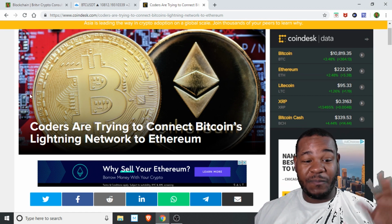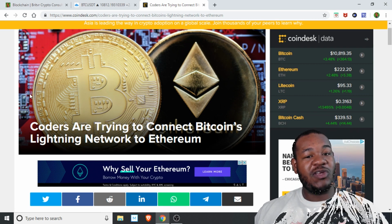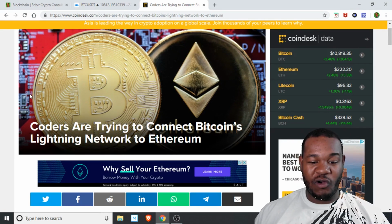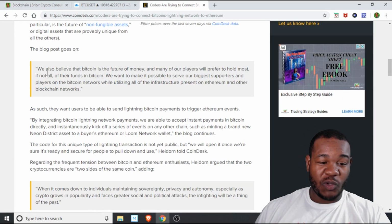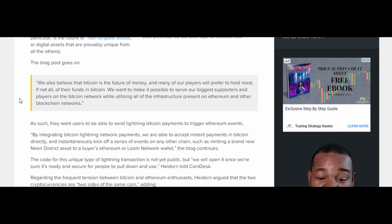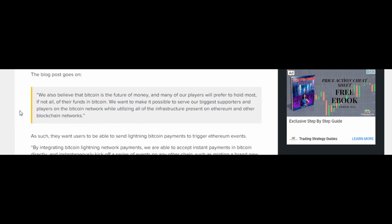We really don't even need to put smart contracts or more things on top of the blockchain. I'm very happy that they use the Bitcoin Lightning Network because this is what moves Bitcoin really fast back and forth. So let's read this quote they had. We also believe that Bitcoin is the future money, and many of our players will prefer to hold most, if not all, of their funds in Bitcoin. We want to make it possible to serve our biggest supporters and players on the Bitcoin network while utilizing all the infrastructure present on Ethereum and other blockchain networks.